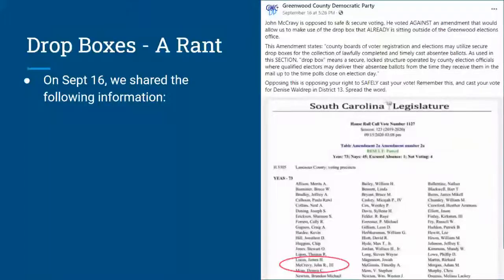The amendment that was up for vote stated county boards of voter registration and elections may utilize secure drop boxes for the collection of lawfully completed and timely cast absentee ballots. As used in this section, drop box means a secure, locked structure operated by county election officials where qualified electors may deliver their absentee ballots from the time they receive them in the mail up until the time the polls close on election day. And John McCravey and other Republicans voted against that amendment.